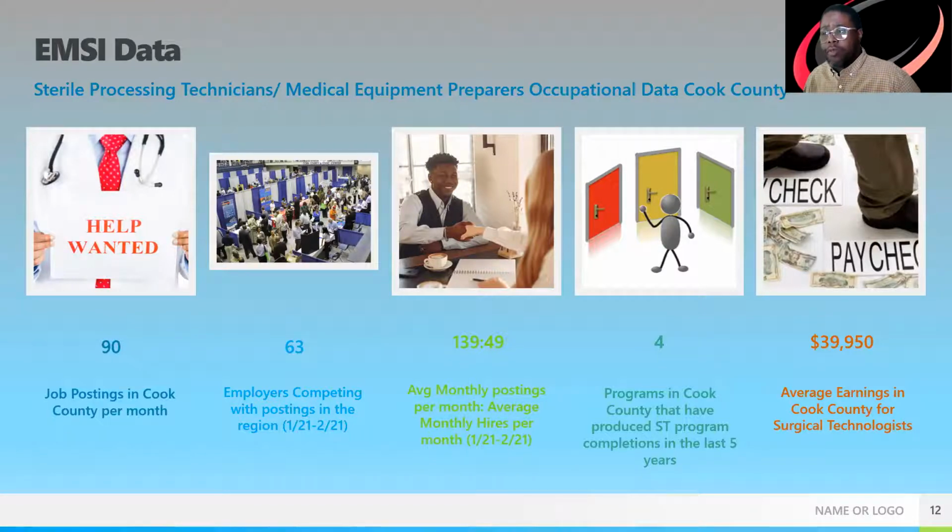There were 4 programs in Cook County that produced sterile processing technicians in the last 5 years. And the average earnings in Cook County for sterile processing, sorry, I see that typo there, is $39,950 per year.